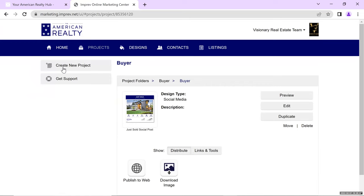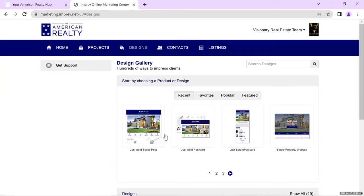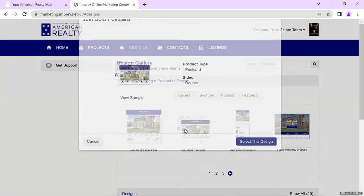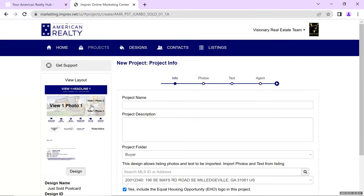One thing I do want to show you, though, is on our Create New Projects, I do want to show you one of the other options that has multiple pictures. This just sold postcard. I want to show you how this looks different from the other ones. You'll notice here, this shows the design and it shows that we have three photos. We have a main photo and two other photos on the side. So everything looks very similar, but it gives us the ability to add that third photo.